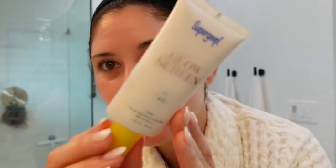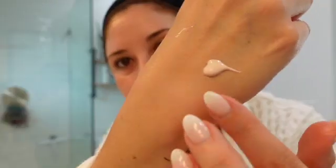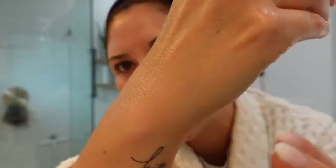Then I have the SUPERGOOP Glow Screen SPF 40. This one I absolutely love. Oh my gosh, it's so creamy, it's so radiant, and it just leaves the skin looking like, oh my gosh, what? It leaves you looking like you just went to get a workout and you're glowing and you're highlighted.